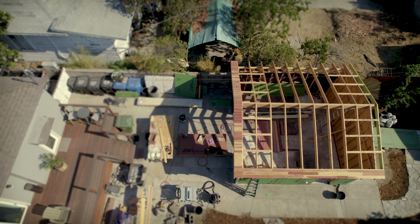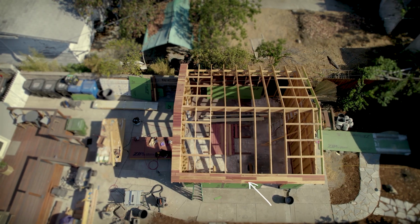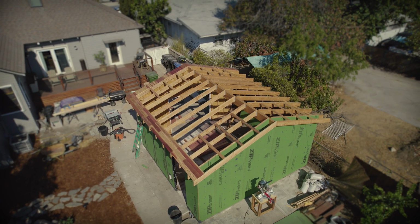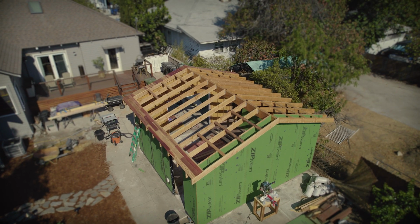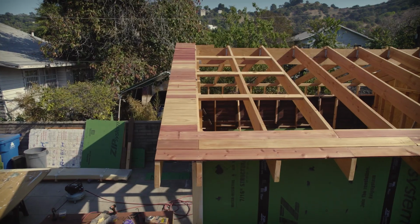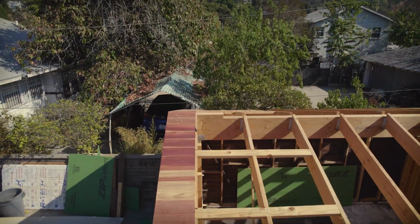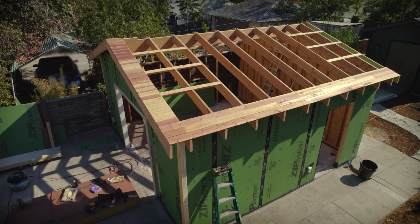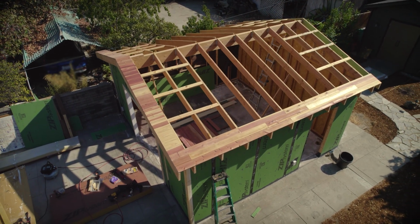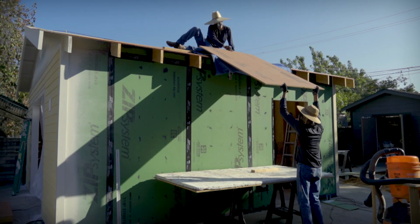Since we're going to have exposed rafter tails and no soffit, we added a tongue and groove redwood detail along the eaves of our roof, which you'll be able to see from below. For the rest of the roof, we covered it with a thicker ZIP sheet.